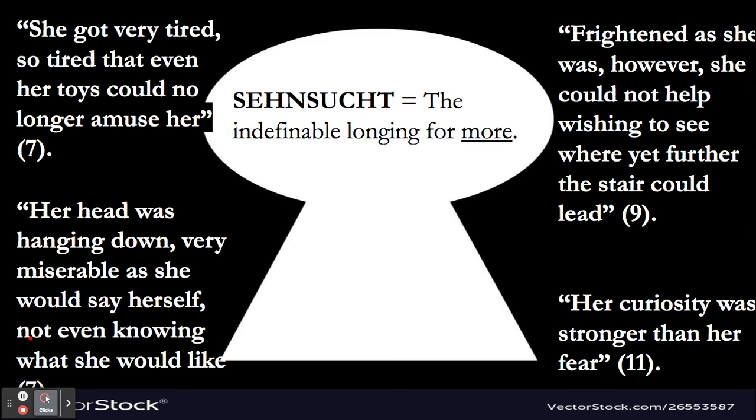And then later it says the same thing. Her curiosity was stronger than her fear. Right? So she just continues to follow this longing all the way through.